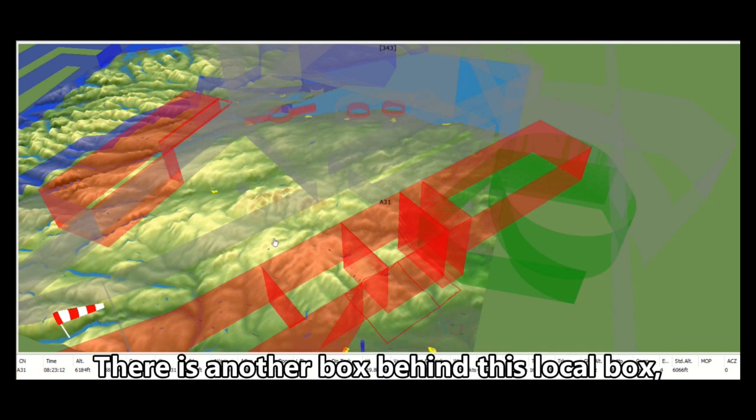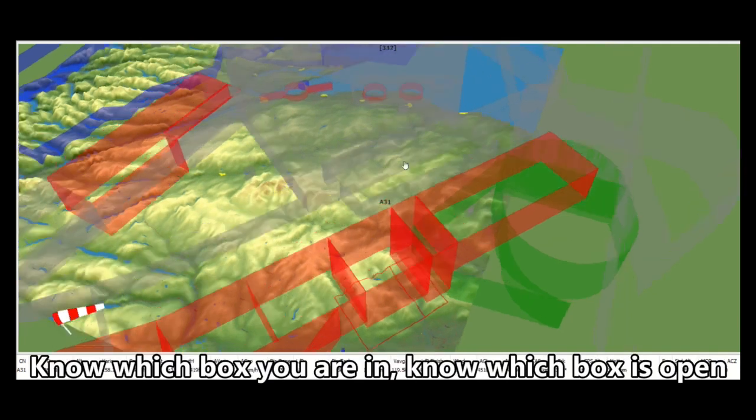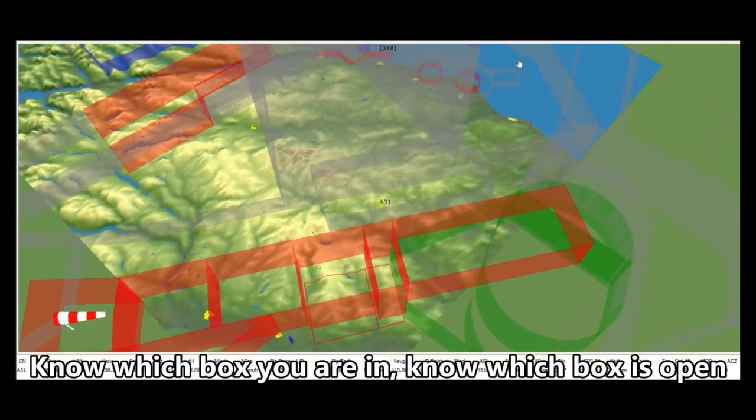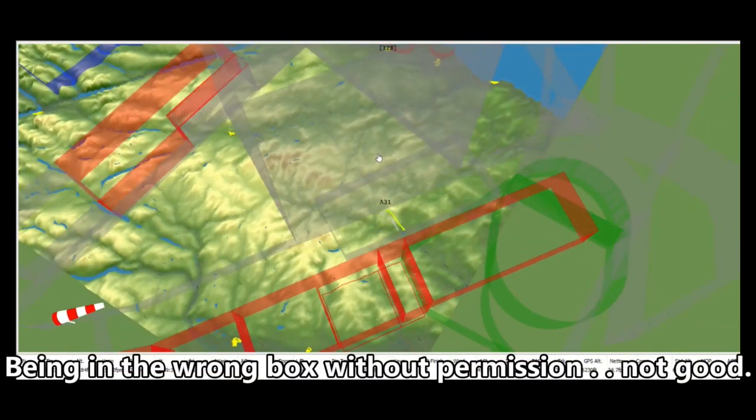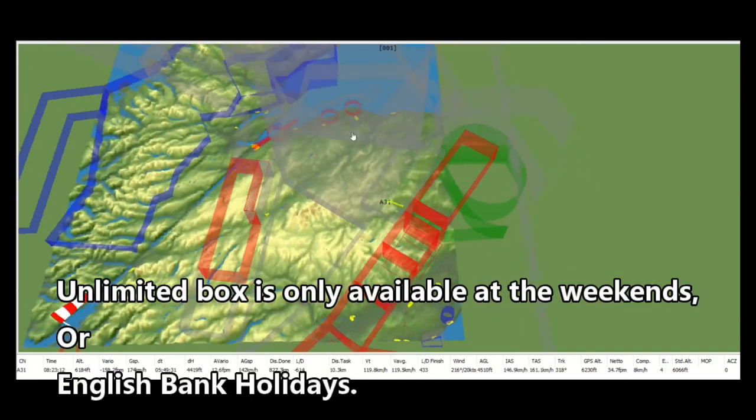There are boxes to the south. They tend to be operated by Portmoak. We can open them as well. If you have a look, there's ones off to the north and they're operated by Easterton, but again we can get those open if we need to. And above all of those is this beastie here, and this goes from, so the local box is 195 up to 240, and then from 240 all the way to the moon there is this one here.